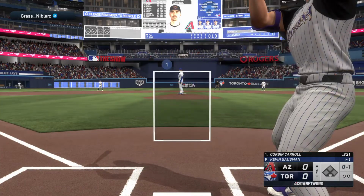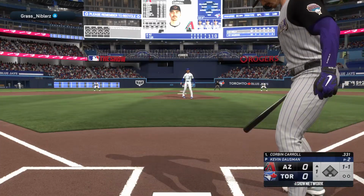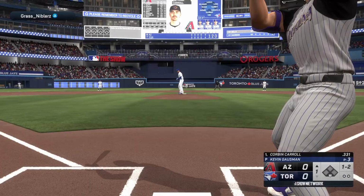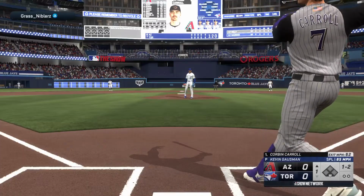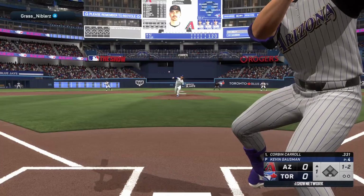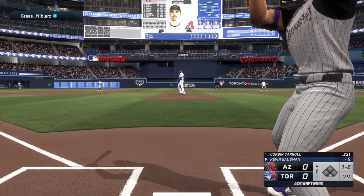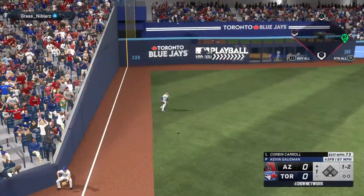And the home opener is underway. Ball. Swings through that one for strike 2. Fouls it off, still 1-2. Left field. And that is a foul ball. Hit in the air, left field. One away.